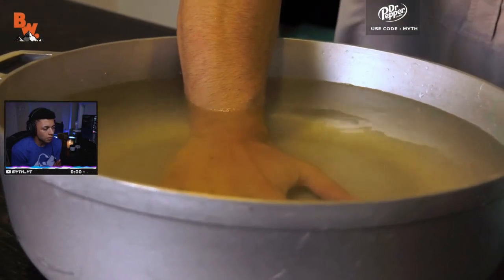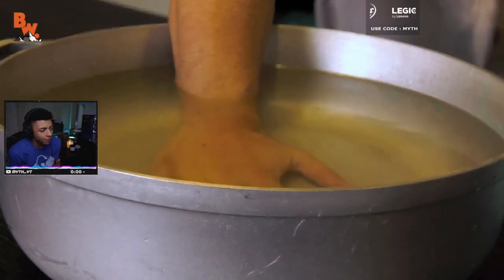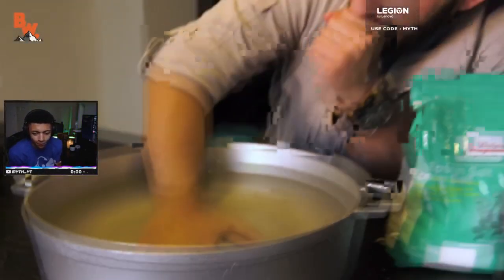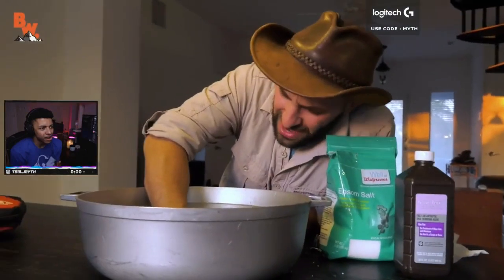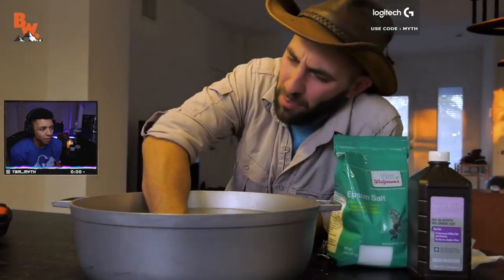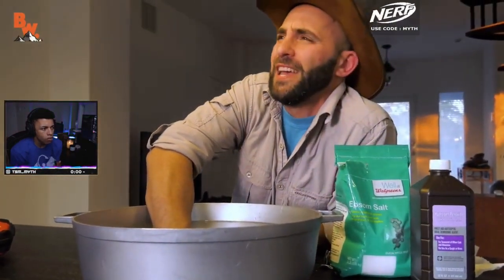Hot. Ooh. There you go. That is almost too hot to handle, but that's okay. I'm gonna keep my hand in there. That's definitely gonna help break down proteins in the venom. The most important thing that could happen right now is that venom breaking down.